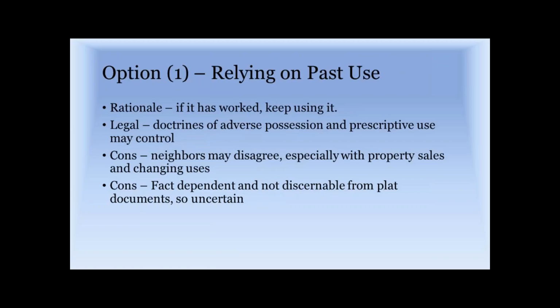So the first approach, relying on past use, it's very common for owners to simply try to work it out. They may have a dispute, you put your chair on my beach or something like that. And the concept is if it just works, great, keep using it. You don't need lawyers, you don't need to go to court, you don't need a ruling.